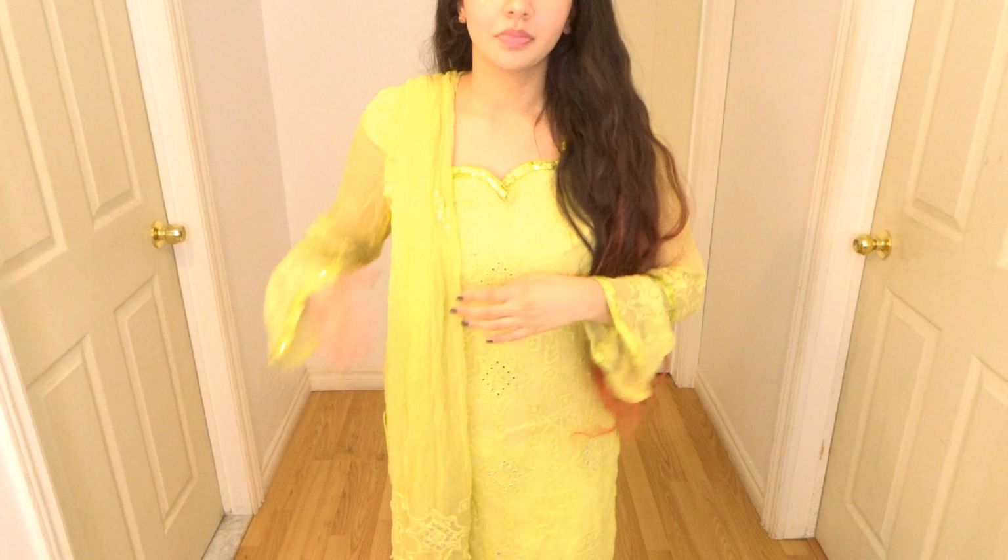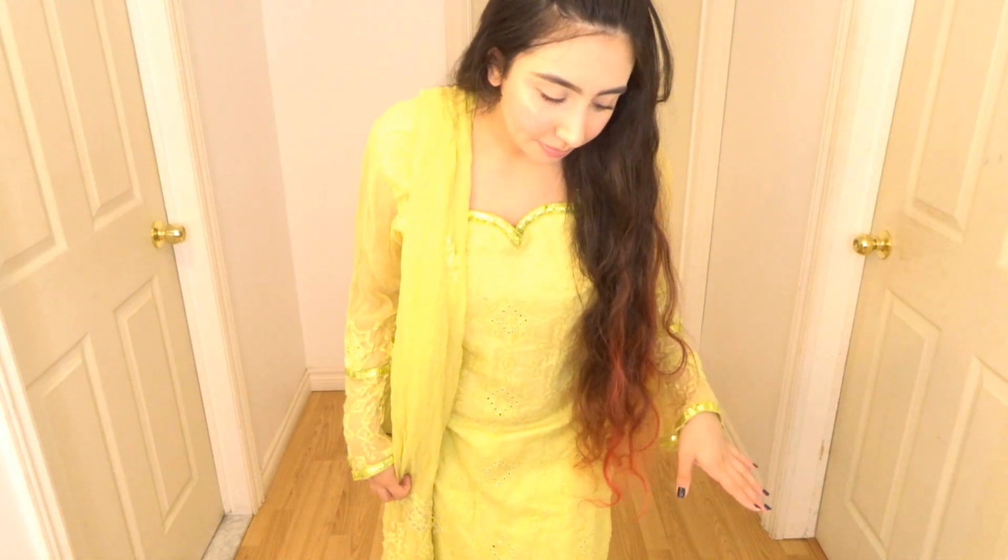I used to wear my dupattas like this, but now I think I'm too old to do that. So, I guess I'm gonna start wearing it like this. This is what it looks like. Also, I took off my heels because I just could not deal with them. It was just such a hassle to take off and on. So, this is what the whole suit looks like.